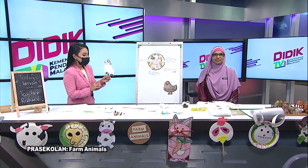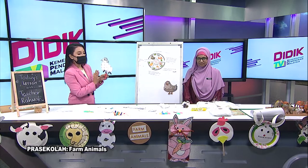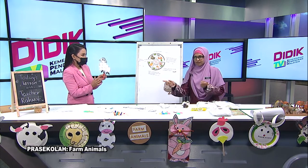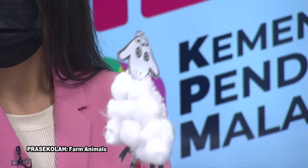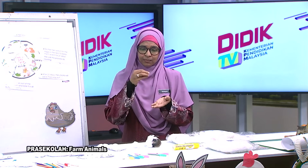The reason it's bubble wrap is that it has a layer of bubble wrap and also cotton balls in front of it. Like I said before, bubble wrap is good because it helps the fine motor skills of our kids. You cannot force them to do other skills if they are not ready with their fine motor skills. So this will help them in writing neatly and nicely, okay?